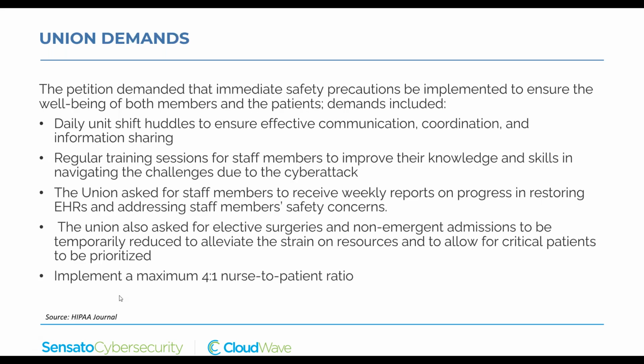Yeah, and that brings us to the demands from the union. So this was during the attack, probably, I shared that timeline several weeks in, and some of these demands, as we go through them, you will probably think, well, these are things that we have in our incident response plan, and they likely did too. But the question to ask is, were they operationalized? Were they just in a document somewhere and no one knew how to implement them? So the first one is daily shift huddles to ensure effective communication and information sharing. That seems like it would be a no-brainer, but if that wasn't happening, then there was a breakdown between the incident response plan and the actual situation.